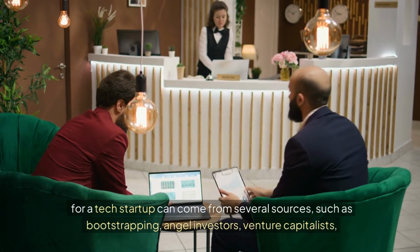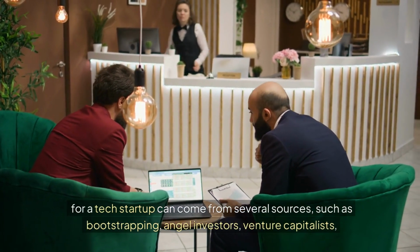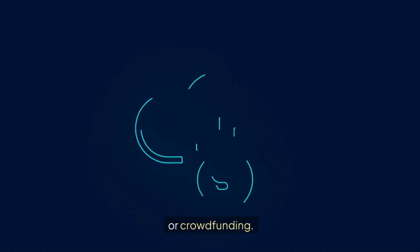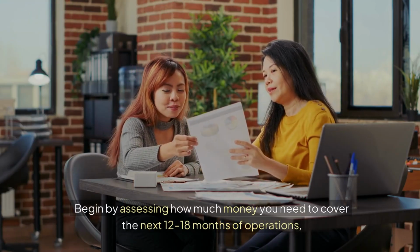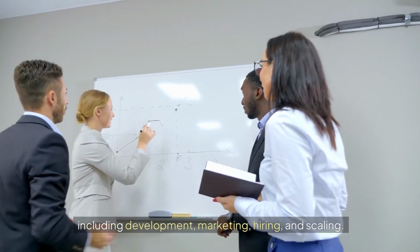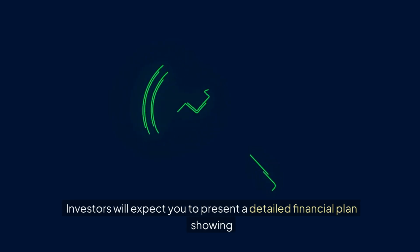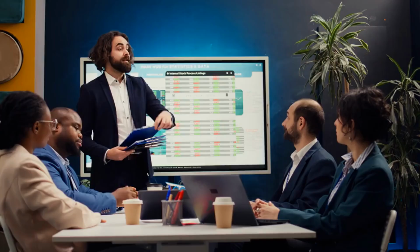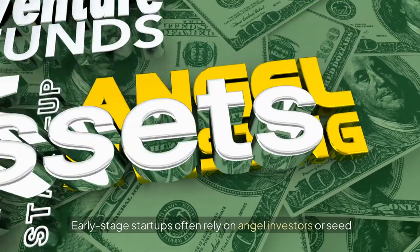Securing funding for a tech startup can come from several sources, such as bootstrapping, angel investors, venture capitalists, or crowdfunding. Begin by assessing how much money you need to cover the next 12 to 18 months of operations, including development, marketing, hiring, and scaling. Investors will expect you to present a detailed financial plan showing how their money will be spent and when they can expect returns.